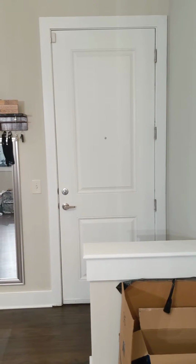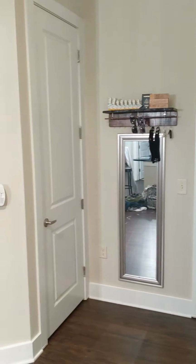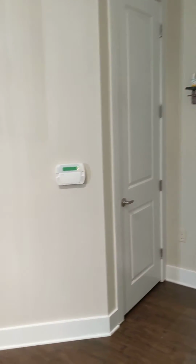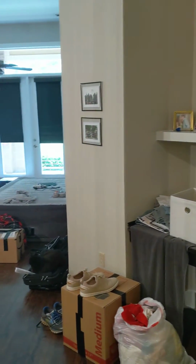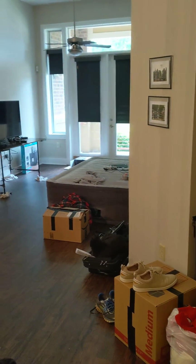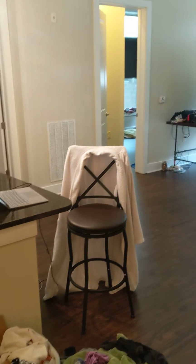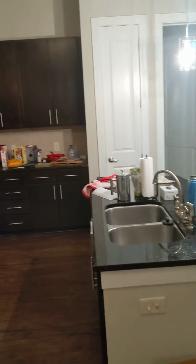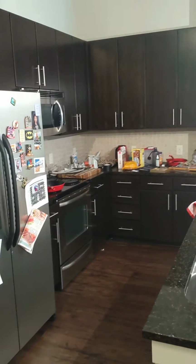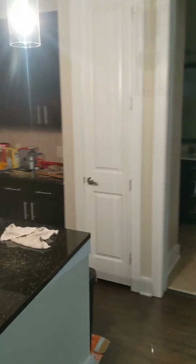That's the front door there. And a coat closet there. And the living room. And the kitchen. With a pantry at that door there.